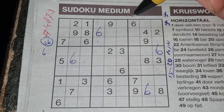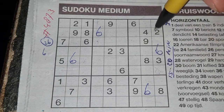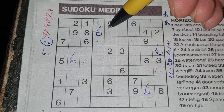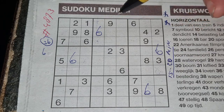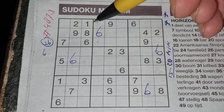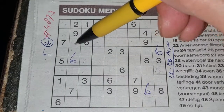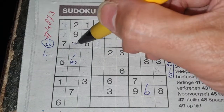And then, let me see. How about the number, let me see. 3 missing numbers in this big square. Those missing numbers are the 3, the 4, and the 5. 3, 4, 5. And look, we have a 5 in this column. So no 5 in these two boxes. So 1 box left for the 5 should be there.